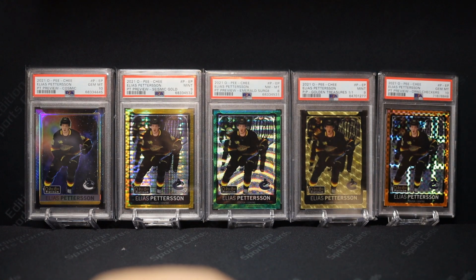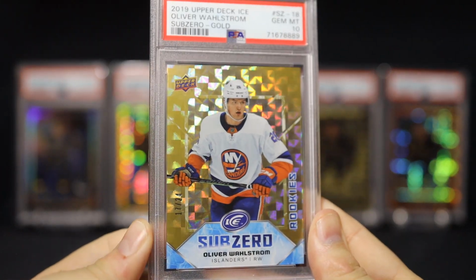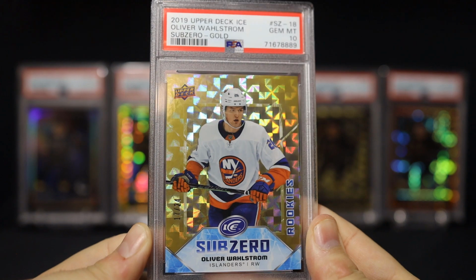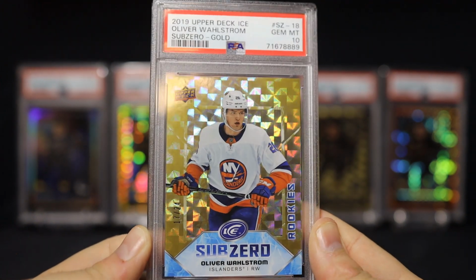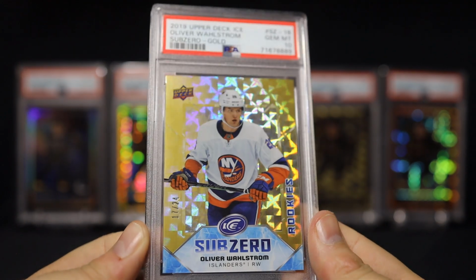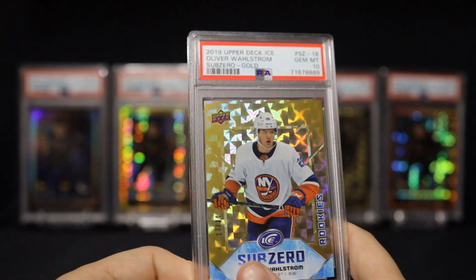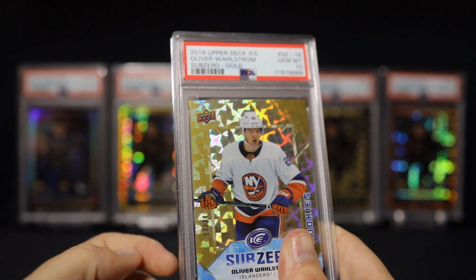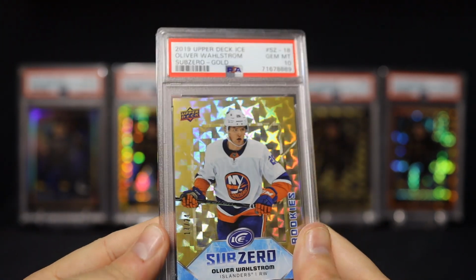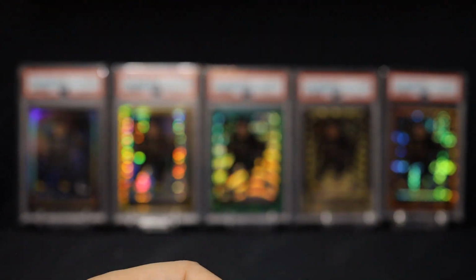This next card is a super nice looking one. This came in that lot of Wallstroms, and again 2019 just had so many cool designs. Check this card out. Sub-Zero Gold, numbered to 24. So really sick looking card. I really like that. I do have a Sub-Zero Gold Pedersen, but yeah, the 2018 is nowhere as nice as this one. So yeah, it's pretty cool.